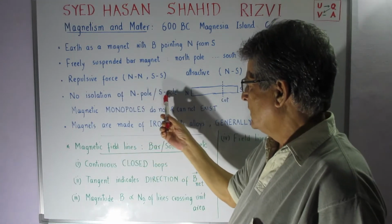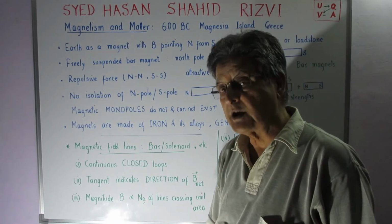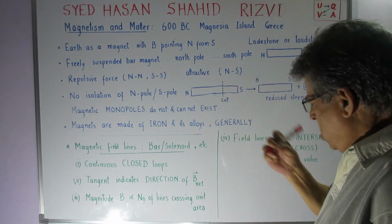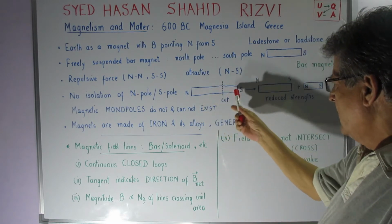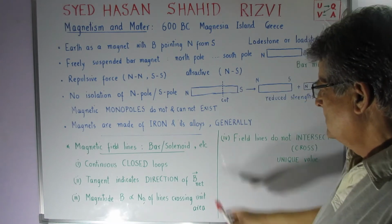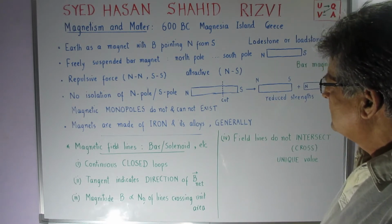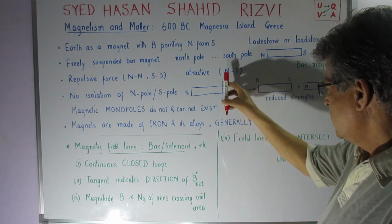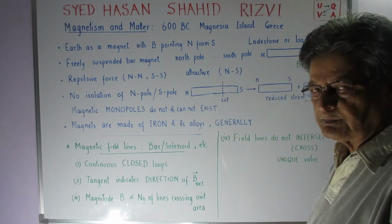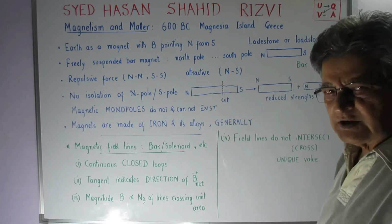No isolation of north pole or south pole is possible. Okay, that means they have to occur in pairs. For example, if there is a long bar magnet with uniform area of cross section, and we want to check an experiment as to what happens if we cut it somewhere in the middle and make it two pieces. Those pieces could be equal in length or unequal, it doesn't matter.